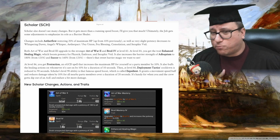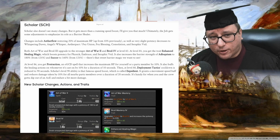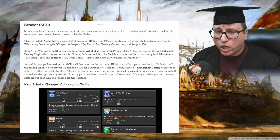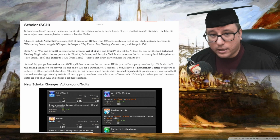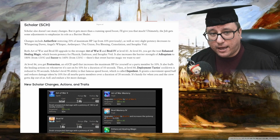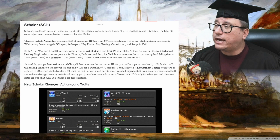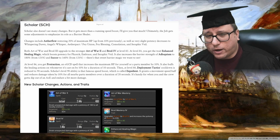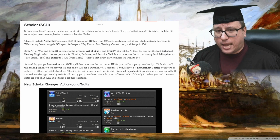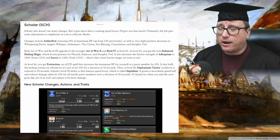Both Art of War and Broil 3 upgrade to the stronger Art of War 2 and Broil 4 at level 82. At level 85, you get the trait Enhanced Healing Magic, which boosts potency for, and this is in order, Physic, Embrace, and Seraphic Veil. It also increases the barrier strength of Adloquium to 180%, up from a mere 125%, and Succor to 160%, up from that same 125%. That's that sweet barrier magic we like to see.